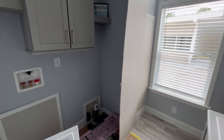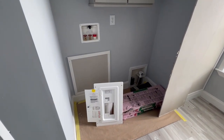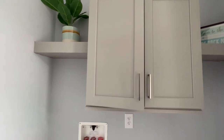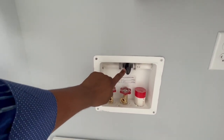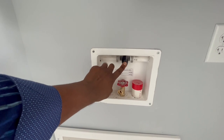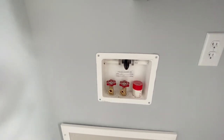All right, over here, you have space for your washer and dryer hookup, of course. And you'll also have additional storage space. This house will actually feature a main shutoff valve above the washing machine hookups. So if you're going away for the winter or for the summer, you can turn off the water to your whole house right there.